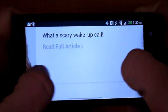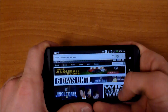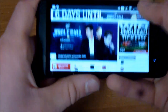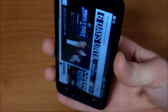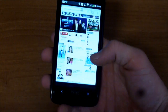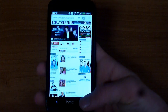You can see pinch to zoom is perfect on a nice full web page too, mind you. This is a pretty big web page with lots of different things in it, different elements like the ads and all that. So, very nice performance. And again, the transitions just amaze me how fast they are. But that's that. And it is a great browser. Great phone for browsing the internet.